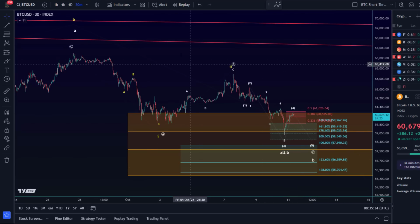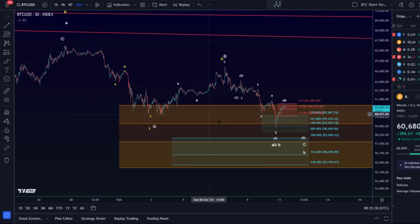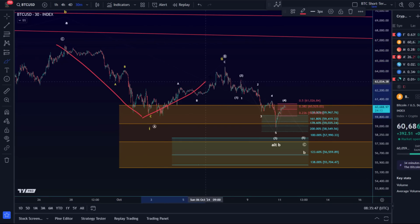Okay, let's take a look at the Bitcoin chart. Yesterday we discussed that we could have completed the B wave already. So this pullback, which is in 3 waves: A wave, B wave, C wave. Okay, so this would be an ABC structure complete, but only if this move down is a so-called WXY structure.